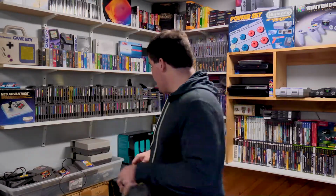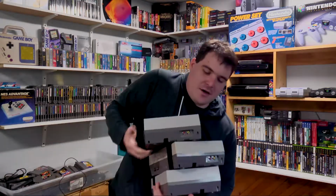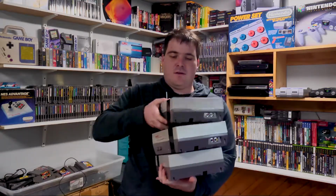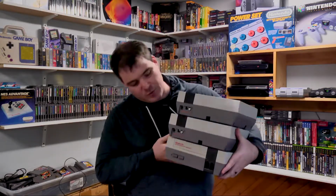But here's the big one, the really big pickup. I was able to get an NES lot for $200, but it had a ton of stuff in it, and I'll tell you what the total is at the end. But first off, I got the weight, and not one, not two, but three Nintendo Entertainment Systems, and one of those is upside down.